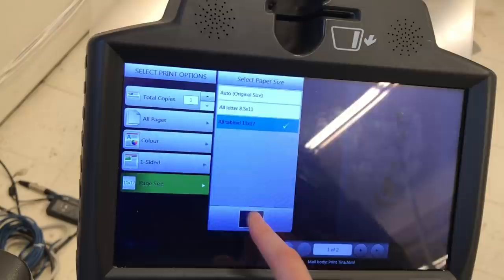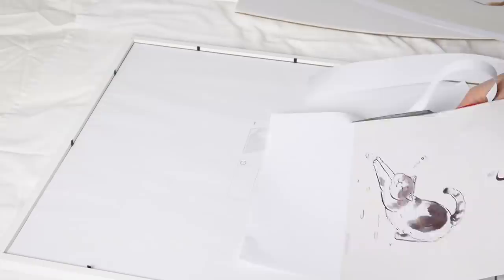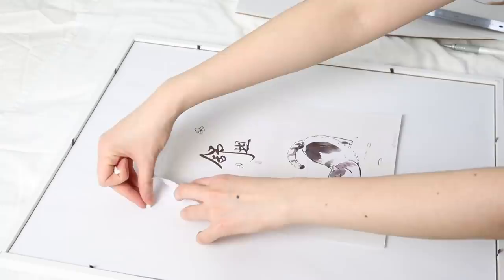So I printed them at Staples for less than a dollar each. And then when I got home, I just cut out the artwork and then glued it to the piece of paper that came with a frame for a matted look. And they came out pretty great.